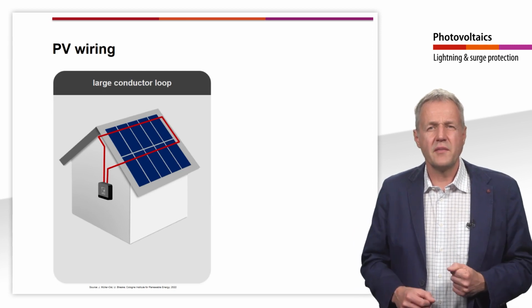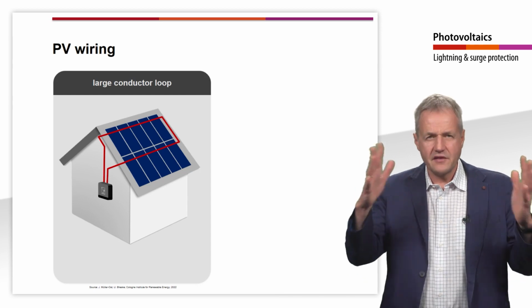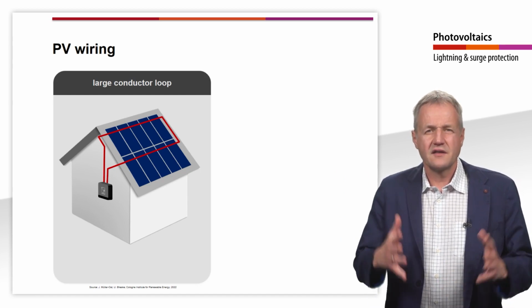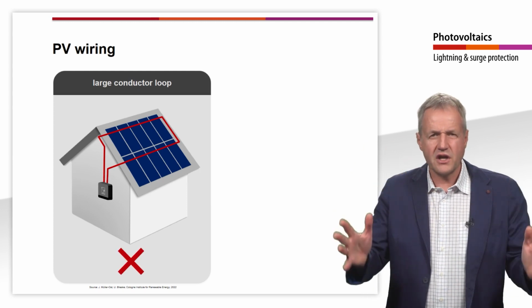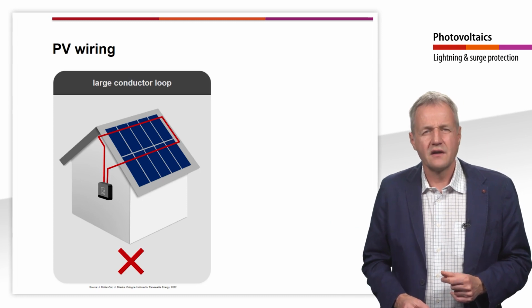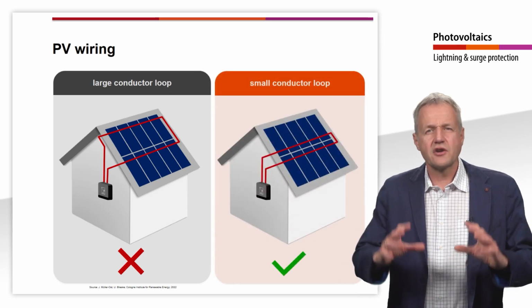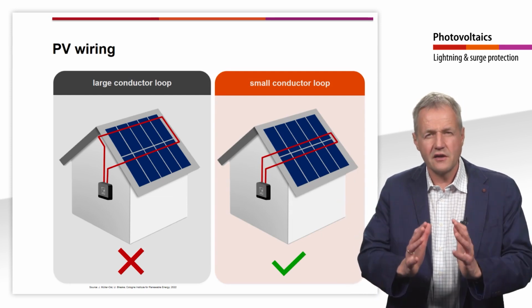In addition to the measures already presented, lightning protection should also be considered when wiring the modules. Special care should be taken to ensure that no large conductor loops are created. In the case shown here, there is a conductor loop of many square meters in which a high voltage would be induced in the event of an indirect lightning strike. If the modules of the upper row are mounted upside down, instead the cables can run much closer together. This allows the area of the conductor loop to be significantly reduced.